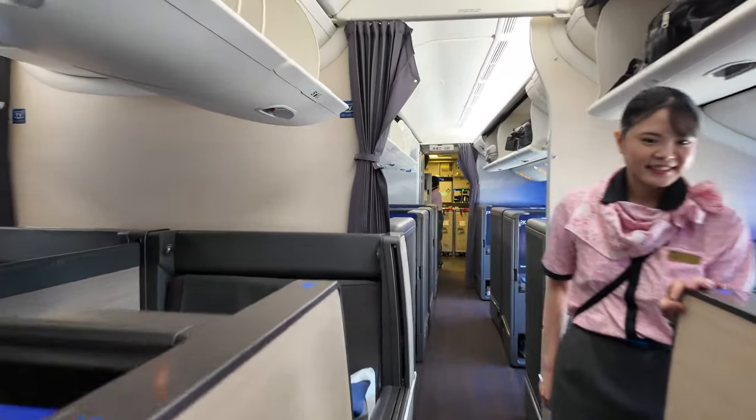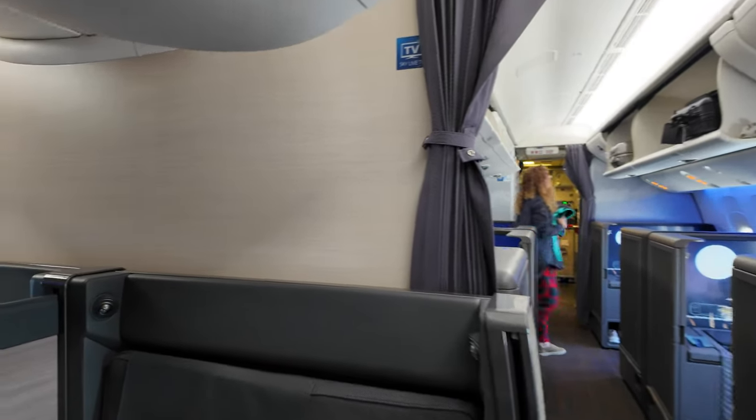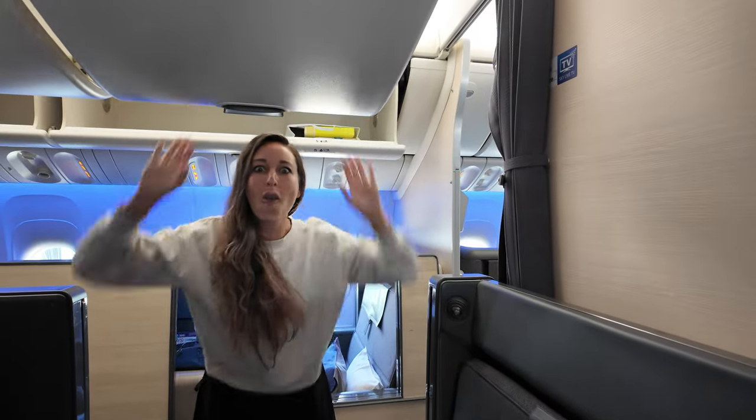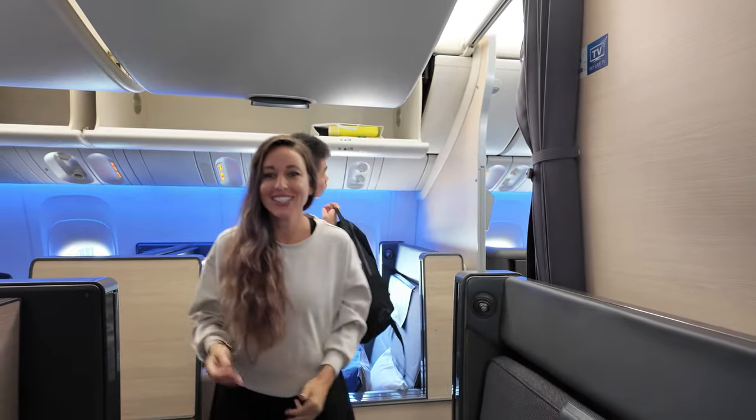First impressions of The Room. It's big, and you can definitely feel the privacy and space. At first glance, it looks like the perfect setup for a long-haul flight. The seats are wide, there's ample legroom, and you can really stretch out.